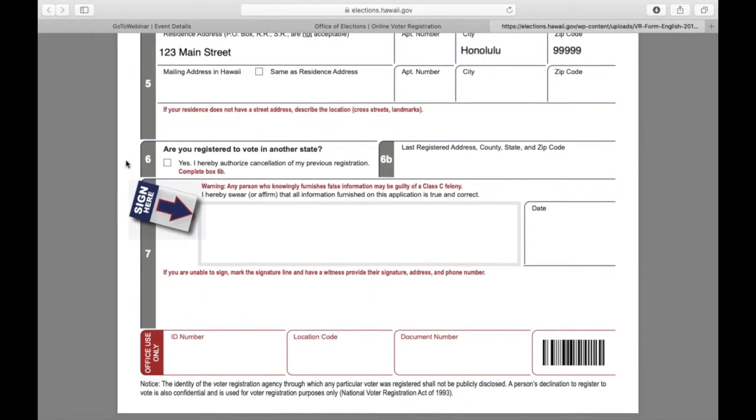You need to tell the state of Hawaii if you're currently registered to vote in another state. If you are, checking this box and submitting this form to Hawaii will cancel your previous voter registration, so you can move forward with this one. In box 6B, enter the address at which you were last registered to vote in a state other than Hawaii.